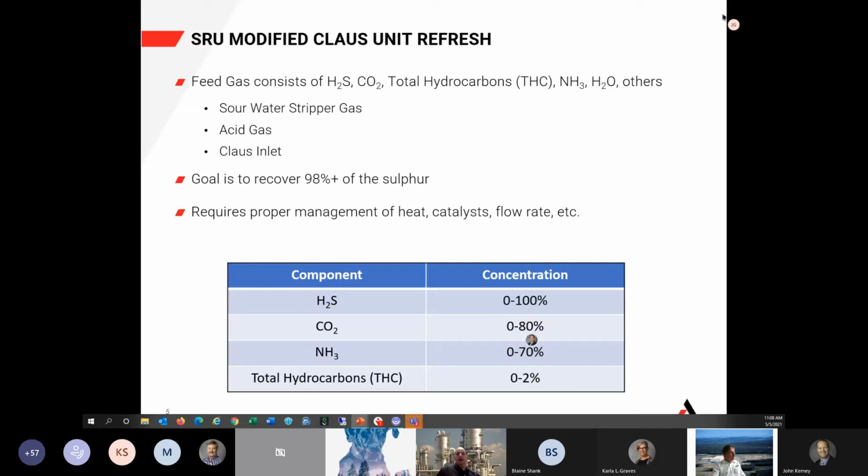CO2 is typically very high, more so when we're talking about natural gas processing. In refineries, that number could be considerably lower. And inversely, what you see is the opposite: ammonia can be much higher in a refinery than it would be in a gas processing plant. And again, that has a lot to do with the feedstock that's coming in.